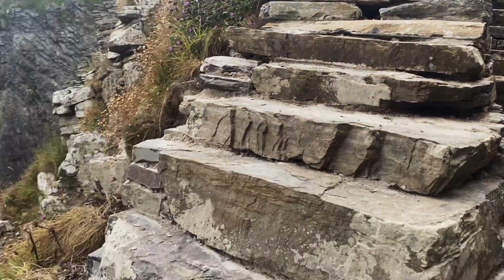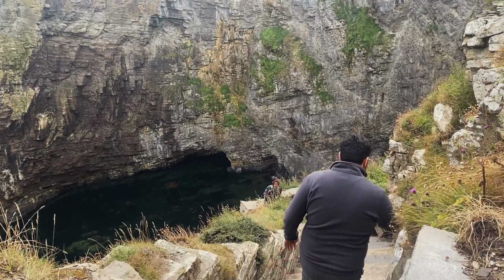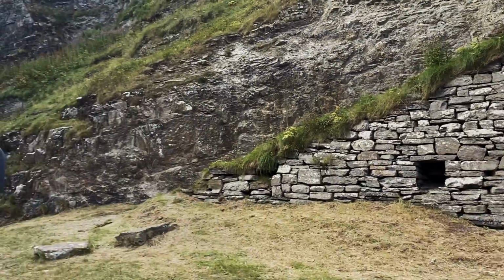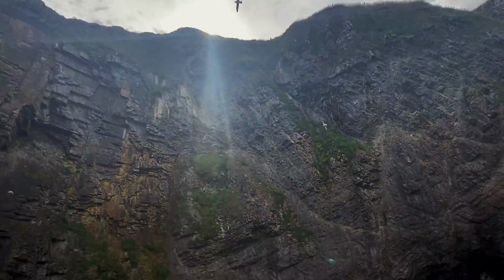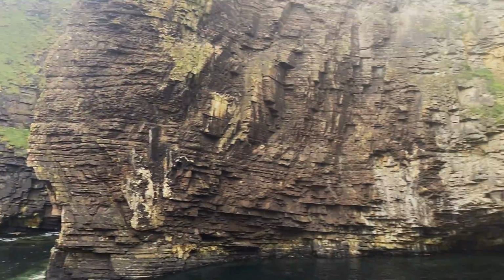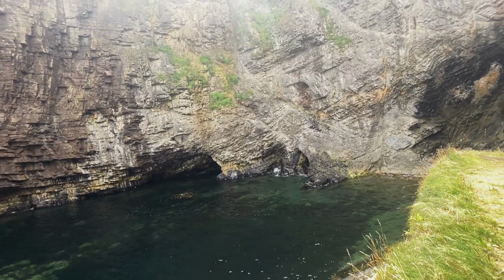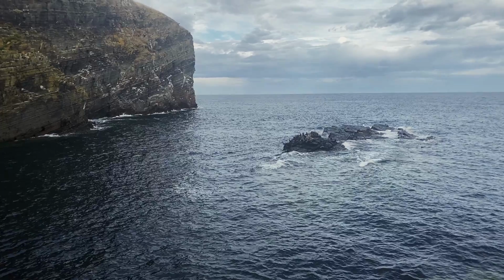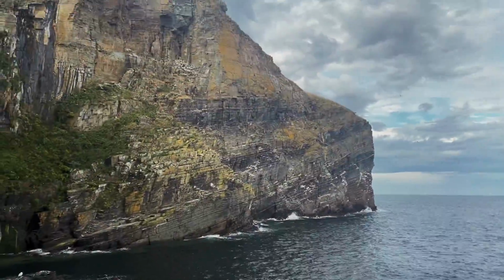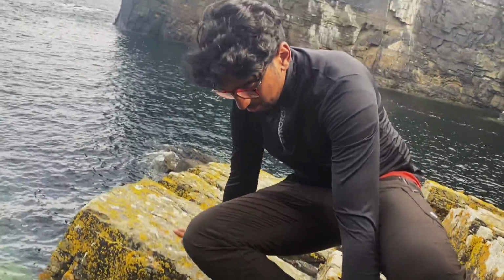So there's quite a few steps to get down to the bottom of the cliff. As you can see, the views are already stunning, and I reckon it'll be even better when I get down to the bottom. So we walked all the way down here, all for these amazing views. I mean, look at it. I don't know if the camera's doing it justice, but it's just stunning. You don't get anything like this in England. Found ourselves a good ledge to just sit on and enjoy this beautiful landscape. And look at these cliffs. You okay, buddy?